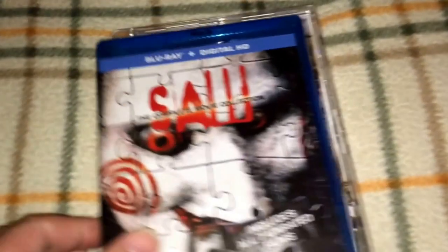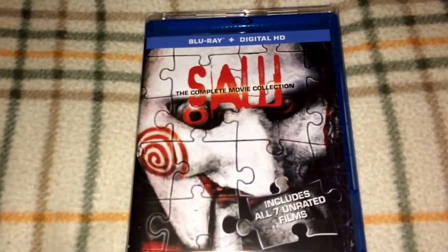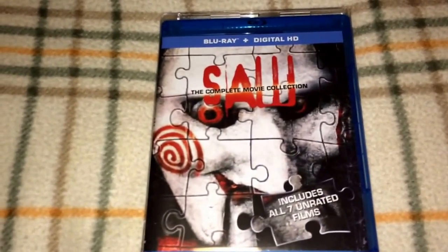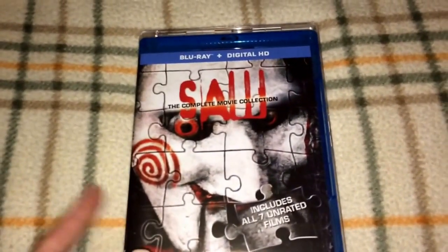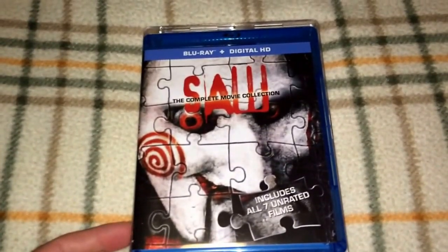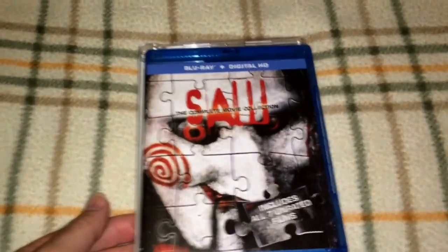Saw would probably get a lot more praise if they didn't have such horrible sequels. Some of the sequels were pretty good, but some of them were just crap. And I think this would get a lot more love and respect from horror fans if maybe they would have stopped it after 1, or maybe did 2, but that's number 7 on my list, and that's Saw. I think it's one of the best horror movies ever made.